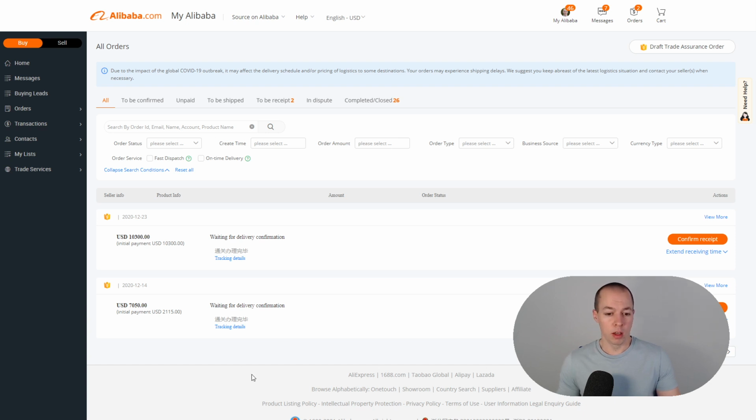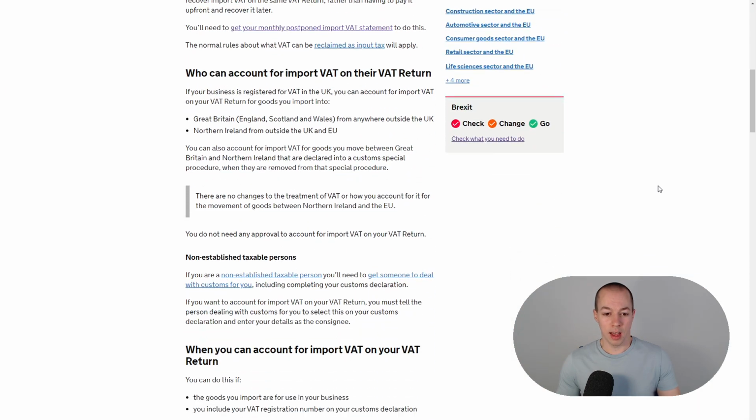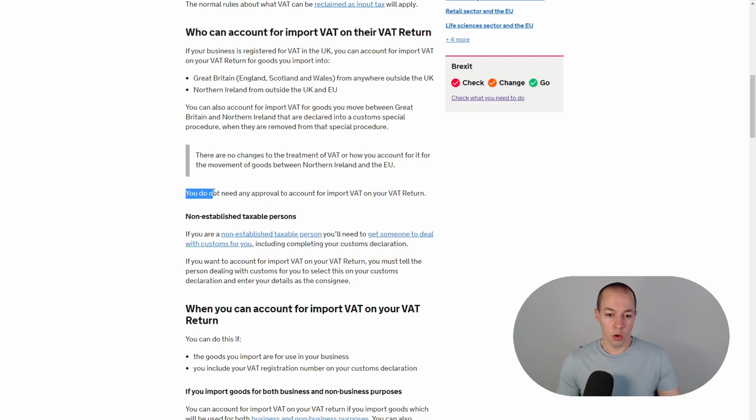And I think on this shipment, it worked out around £3,500 of cash flow that I've saved. I haven't had to pay out in VAT and then claim it back at a later date. So that is something to be aware of. If you are VAT registered, make sure you let your freight forwarder know that you want to use this delayed VAT accounting scheme.